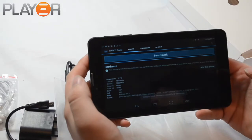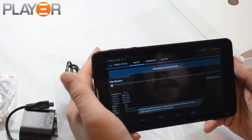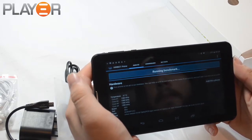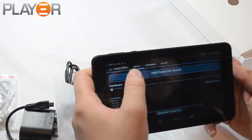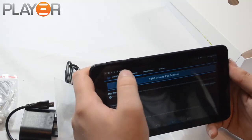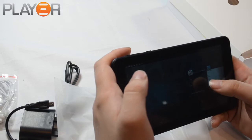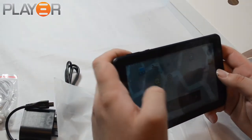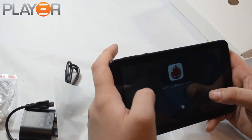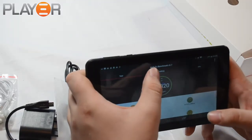We just run Hardware Bot Prime. I did get 1,877 primes per second, but apparently not on this. Generally speaking, all the tests on this ran fine. We usually use the Antutu benchmark, which for some reason wants to use the camera. Don't ask me about that. And this scored pretty well.